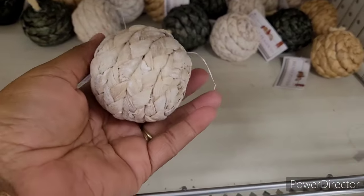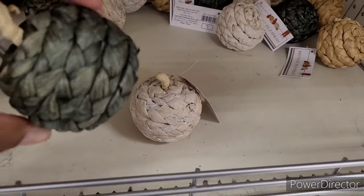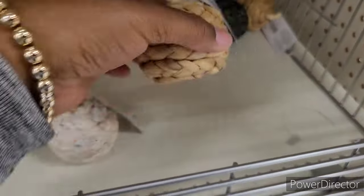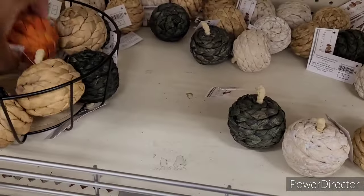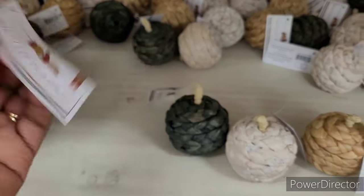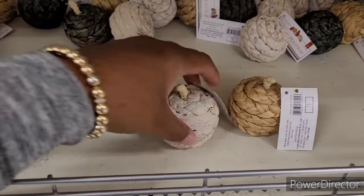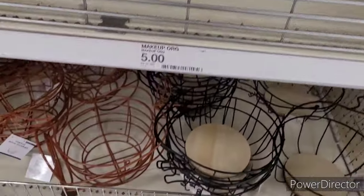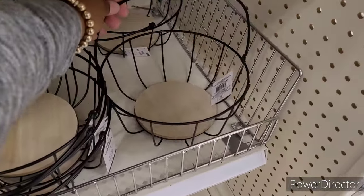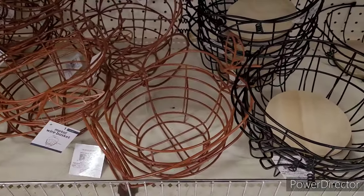All right, over here they have these woven pumpkins. Here's cream, here's like a greenish color, like a tan color right here, and they also have an orange. And these are $1. So those are cute to fill like a little basket with. All right. And here are like some little baskets right here, shaped like apples, which are $5.